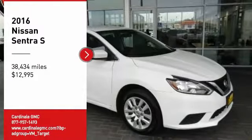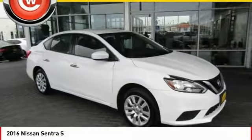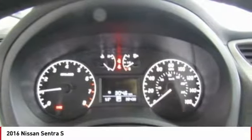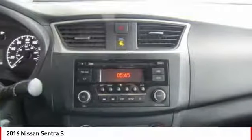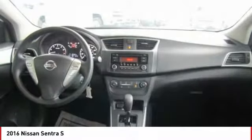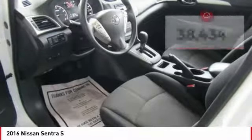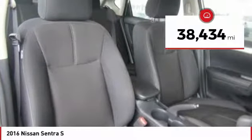Come test drive 2016 Sentra. With its spacious and versatile interior and stellar fuel efficiency, the Nissan Sentra is the obvious choice for anyone who wants to enjoy a stylish and comfortable ride and is priced below $15,000. This vehicle has less than 40,000 miles.